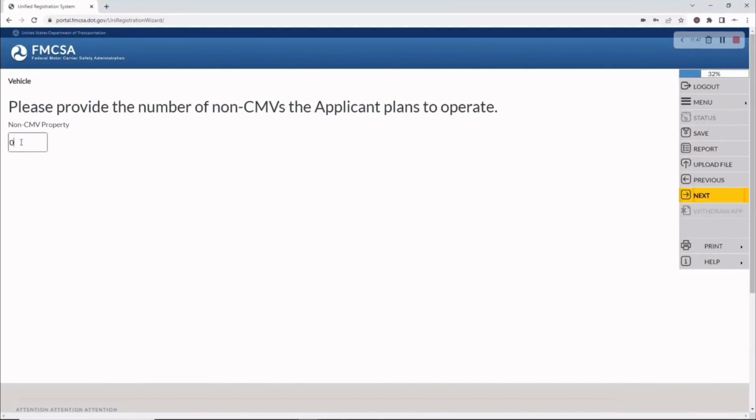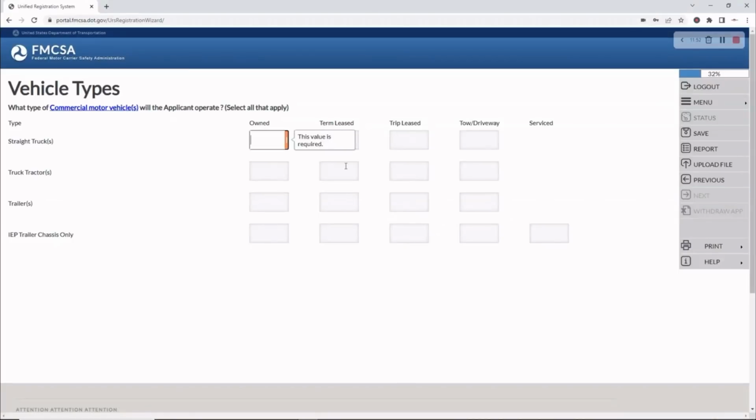So I do not have any non-commercial vehicles. You do need to enter into every one of these boxes. So we are not a straight truck, so I'm zeroing out all of those. I am, however, a truck tractor, which also means a semi-truck. And we do own our vehicle versus lease it. So if you were term leasing it, you would put the one here. If you were trip leasing it, which means that it was just for that trip, only the trips that you're doing, only there.